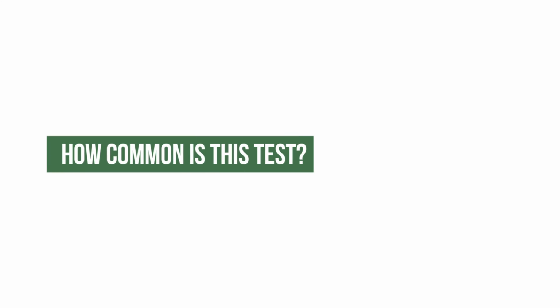How common is this test? There's a test called the proliferation index. Almost nobody in the world ever does that test. It's something that was done for a while in the Mayo Clinic, but it's not particularly useful clinically.